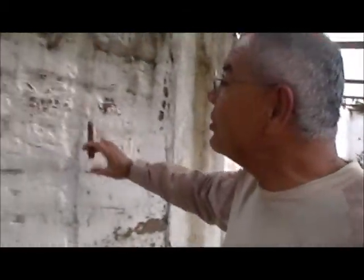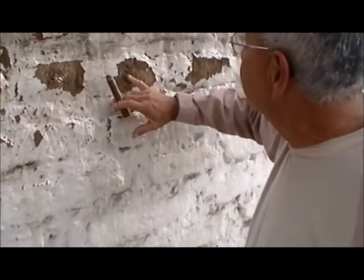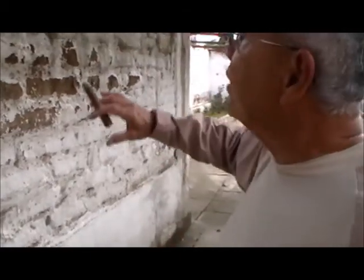Here's another good example. See, there you see the dirt, you see the grass inside the bricks. This wall was made with dirt and grass, and that's what holds back the wall, or the dirt. And now, what we're going through is a walkway that connects the annex, or annexo, I think is what they call it, to the main part of the hotel.